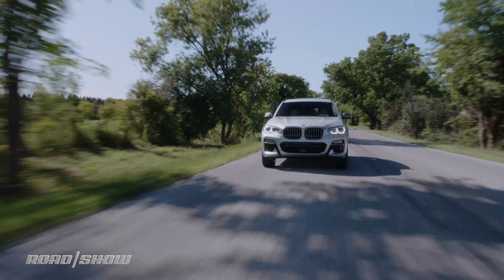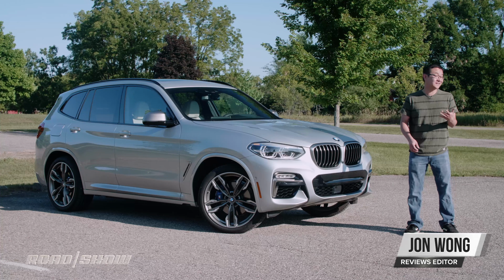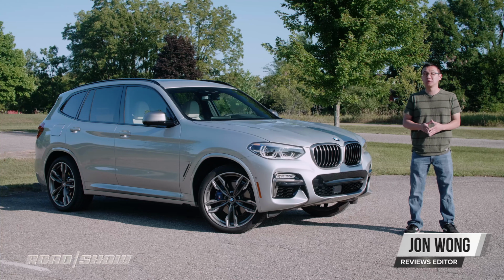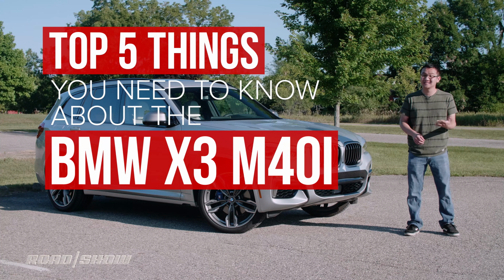This is the 2019 BMW X3 M40i. No, it's not the ballistic X3M, but it's no pushover either. Here are 5 things you need to know about this hotter, but not hottest, X3.